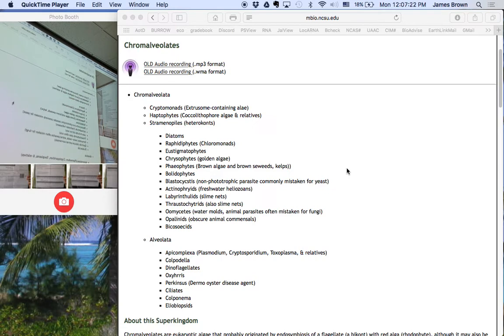The alveolates are things you may know of because things like Plasmodium and Toxoplasma are in this group. These are really simple protozoan parasites. Toxoplasma, people used to think it was a fungus, but it's not. And Plasmodium, the big one, of course, is malaria. It includes the dinoflagellates, includes the ciliates. So things like Paramecium and Vorticella, etc.